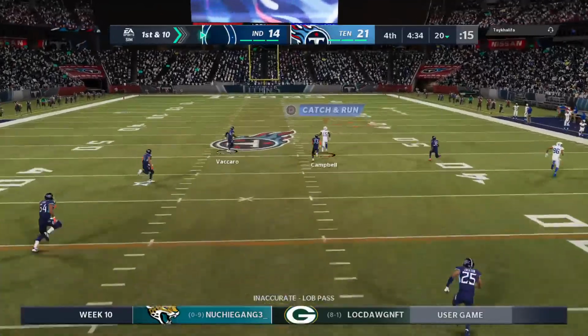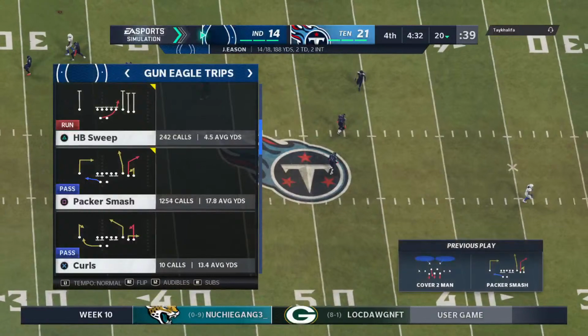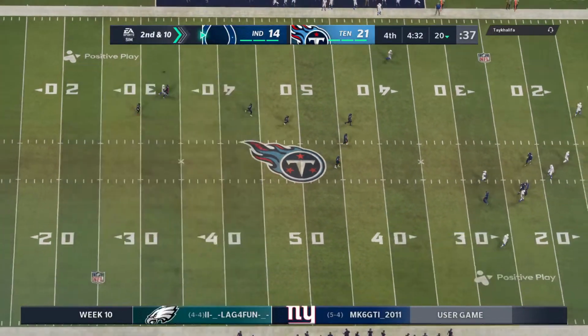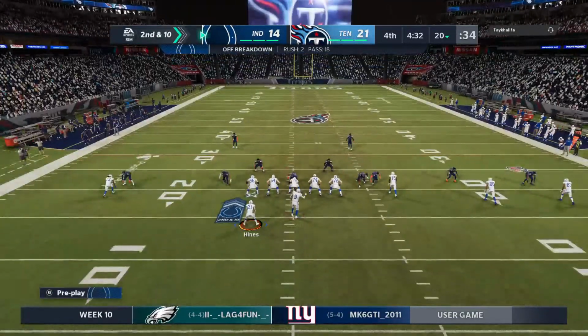Operating from the gun. Eason looking for Campbell downfield. And that will be incomplete. Would have been a big hitter if they had connected. Instead, it's second down. 2nd and 10 at the 20-yard line.